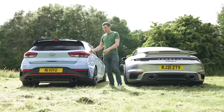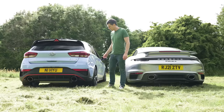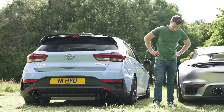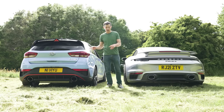Now you might be wondering, why have I got this Hyundai i30N next to me? Well, that's to compare this car sound to this one. So start the Hyundai. That already sounds better. Give it some revs. Right, that's enough of that. Who'd ever thought we'd see the day that a Hyundai sounds better than a Porsche?